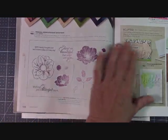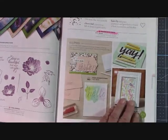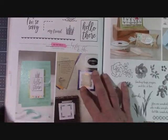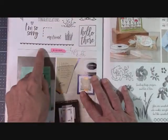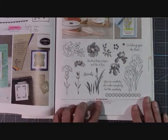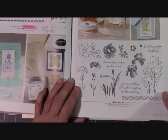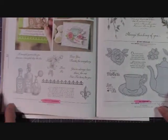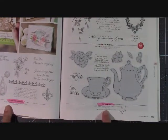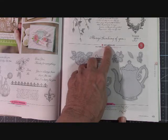Floral Essence will be staying. Praiseworthy Prose will be retiring. I Say Hello is 40% off. That will be retiring. Inspiring Irises will be staying. I should say Inspiring Iris will be staying. Fanciful Fragrance is retiring. So is Tea Together. It's 20% off. Very versatile.